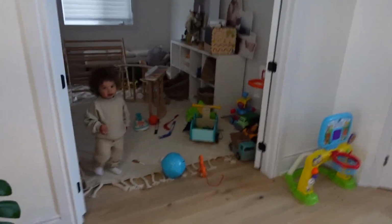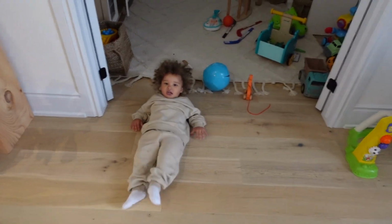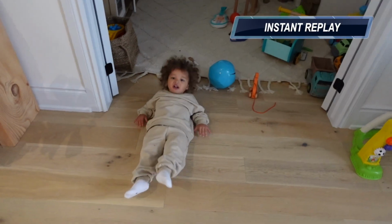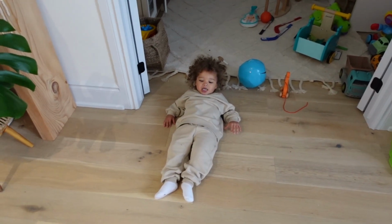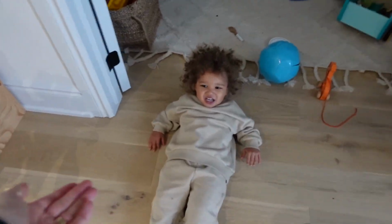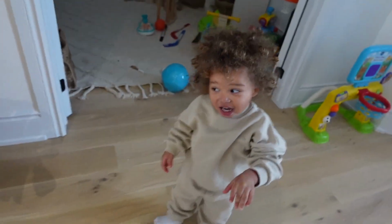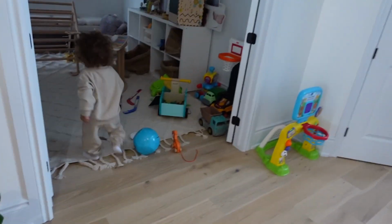We gotta go to school, Starry. Look at his playroom. Oh, oopsie. You're okay. Give mommy a hand. You ready for school? Okay, we gotta go drive this crazy kid to school.